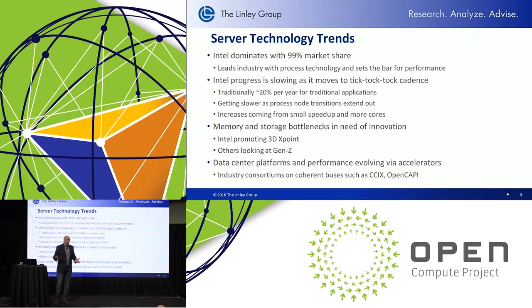Basically, it shouldn't be a surprise to anybody that Intel currently dominates this space with more than 99% of the market share. Intel has established its position on various things that it's done better than anybody else. One is that it is the industry leader in process technology, and as a result, it's been able to develop processors that have higher performance and the best performance per watt in the industry. And as a result, it has that established market share.